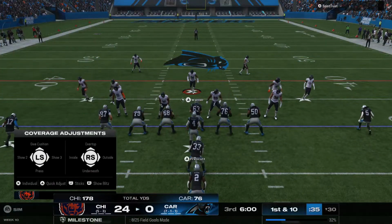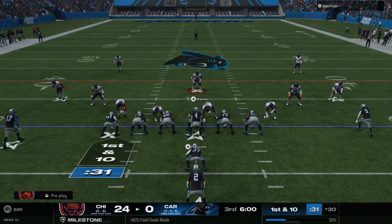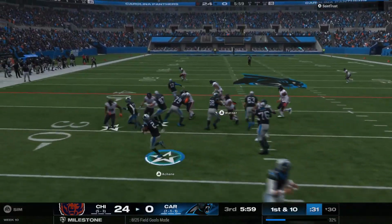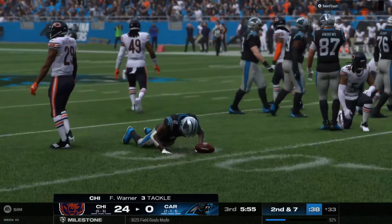The Panthers out there and ready to begin their next drive. We'll see, Charles, if they had a chance to hit the reset button at halftime. They have not scored. They're facing this big deficit. And if they're going to come back, it's going to have to start right now.